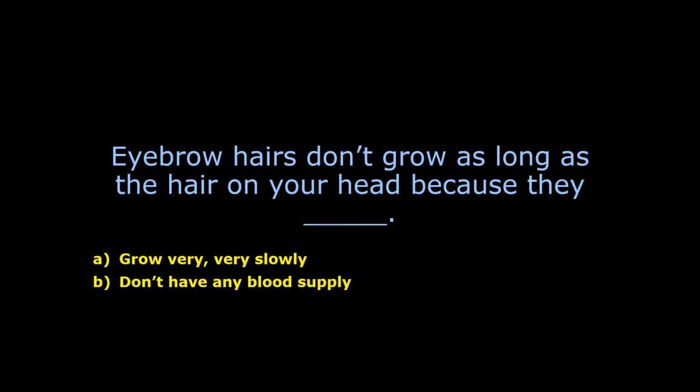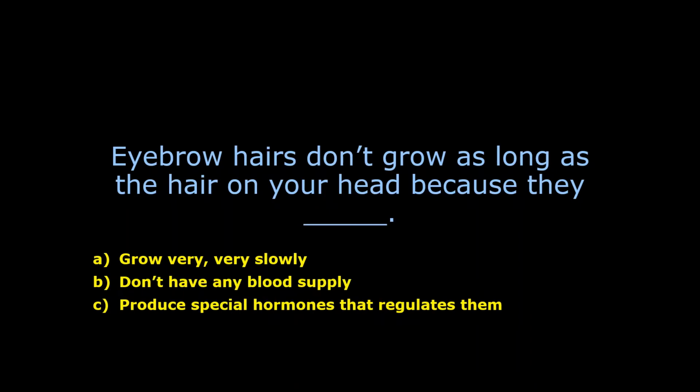Don't have any blood supply. Well, they do, or they wouldn't grow. Produce special hormones that regulates them. I don't think that. That looks like nonsense to me. And are only active for several months. That makes sense. Eyebrow hairs don't grow very long because they are only active for a short period of time compared to the scalp hair.